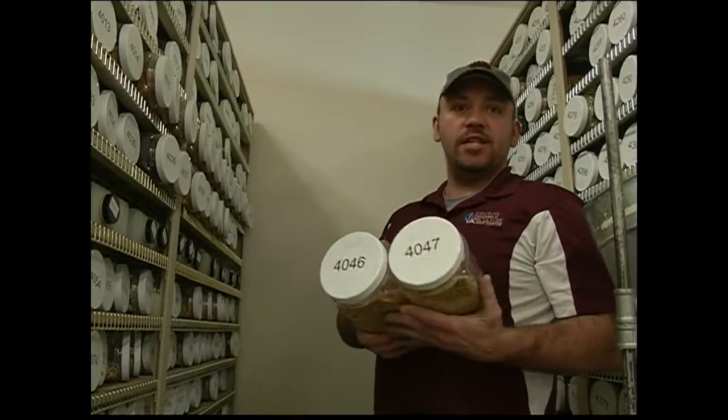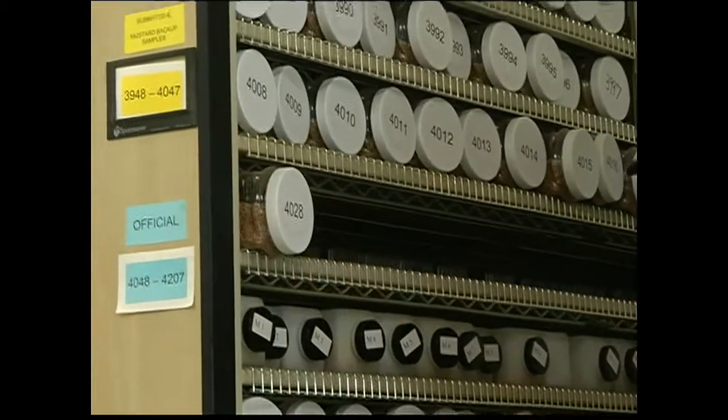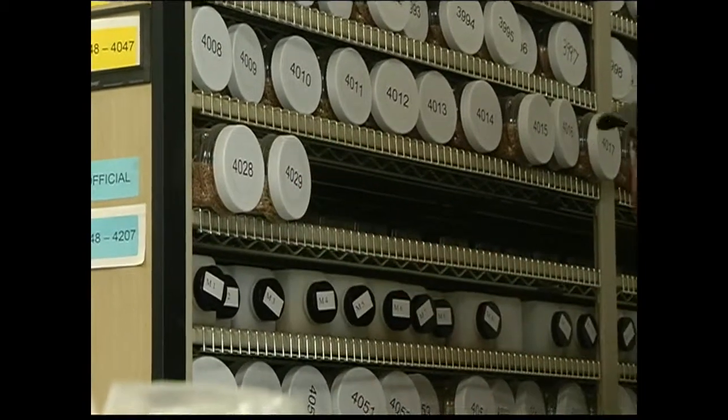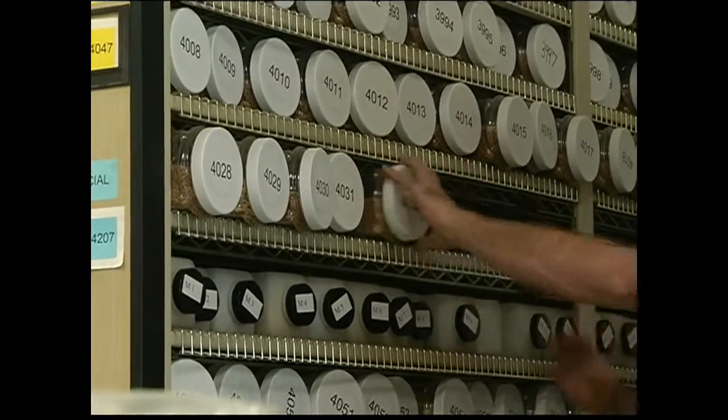So if there's any rechecks, anything like that, we can pull it and rerun it. Besides mechanical and interpretive analysis, another key test performed at the Montana State Grain Lab is one called falling numbers.